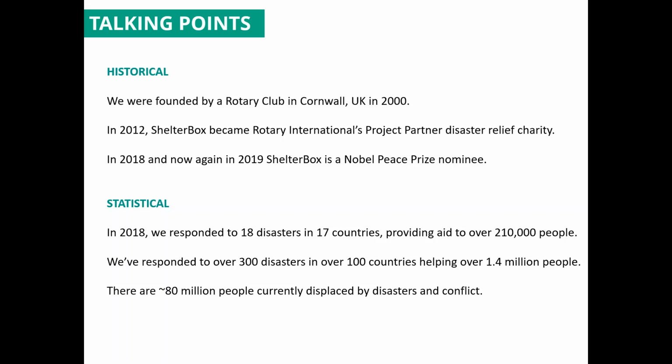Statistical: people love statistics, so have some ready to go. 80 million people currently displaced, 300 disasters in over 100 countries, and I think we're actually saying 1.5 million now, but to be on the safe side, 1.4 million people served. The most current information is always good to have. Know where we are currently, know what we did last year. Go ahead, Sheree.